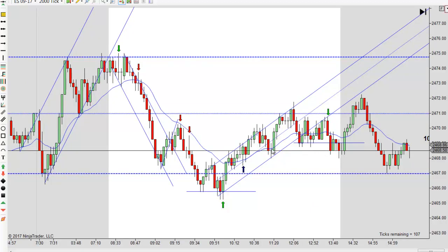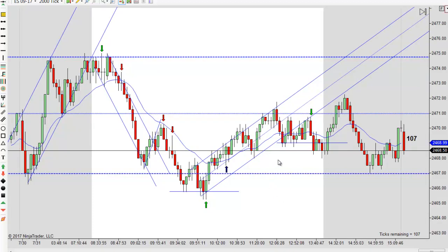This is a second entry long here, but that bar's too neutral. So I really didn't like going long there. You got another second entry here. Not a very good setup, not a good signal bar. You're looking for it to try to make that new high. It looks like it's going to be a failed second entry short, but by that time you're just kind of going sideways, and then it looks like it's another failed entry up here.